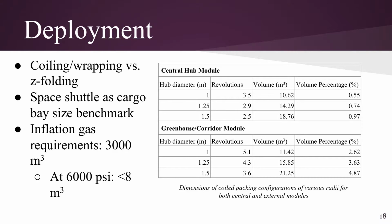So this chart on the right is a chart of dimensions of various coiled configurations based on the diameter of the central hub, which correlates to how tightly the membrane is rolled around the hub. As you can see, as the diameter increases, the volume increases, and the percentage of the fully deployed volume also increases. But the revolutions, which is the number of times the membrane has to be wrapped around the hub, decreases, which is good because a smaller number of revolutions reduces deformation of the structure.